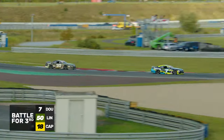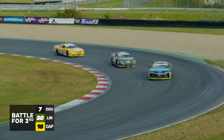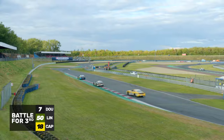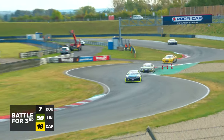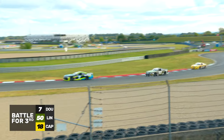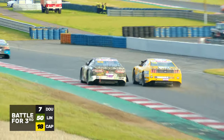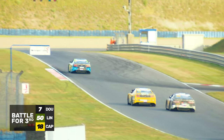Dubek and Linster, both running fairly well here, neither of them making errors, which is what Capelli needs. Of course, if Dubek makes an error, that's exactly what Linster needs as well. But they're all keeping themselves together. But Linster there, too shallow into the second element of the chicane. And that is the mistake that Claudio Remigio Capelli was waiting for.